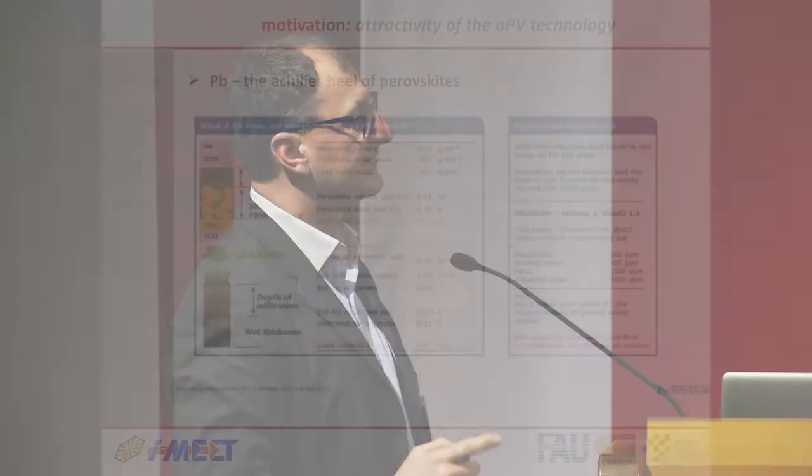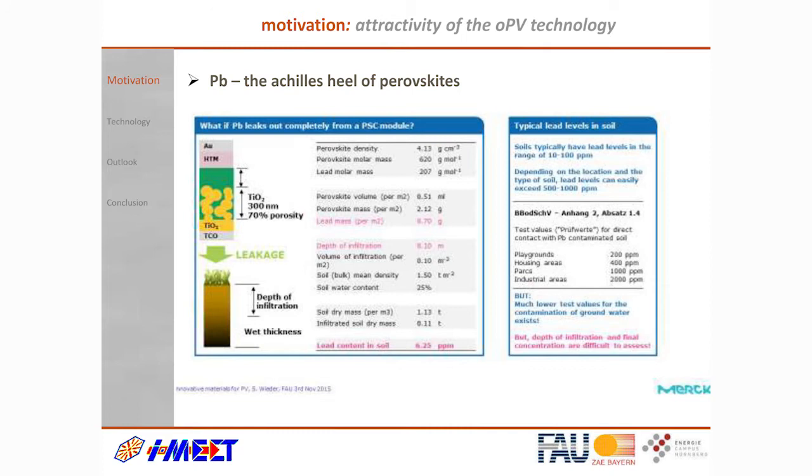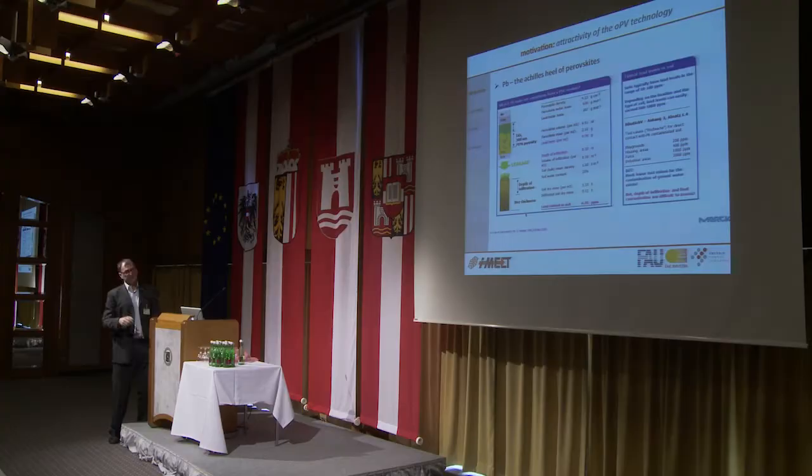Again, it's not finished, because the point is now you have a lead salt inside and it's soluble. So what is the situation if there is any groundwater beneath? And we get the lead into the groundwater, and this would be the immediate stop of any technology, at least in Europe. So that's a very interesting discussion, and I'm curious myself how that is going to continue.